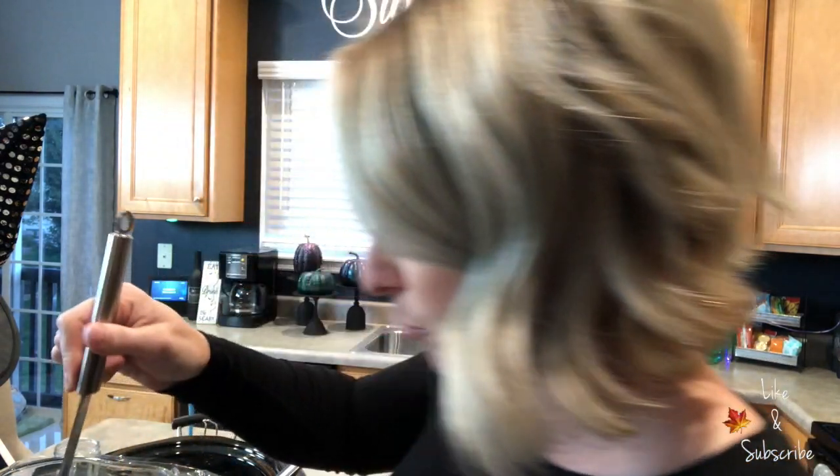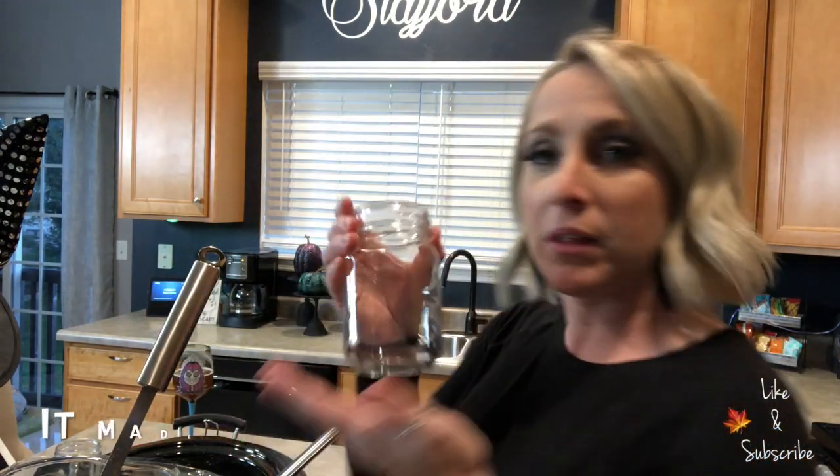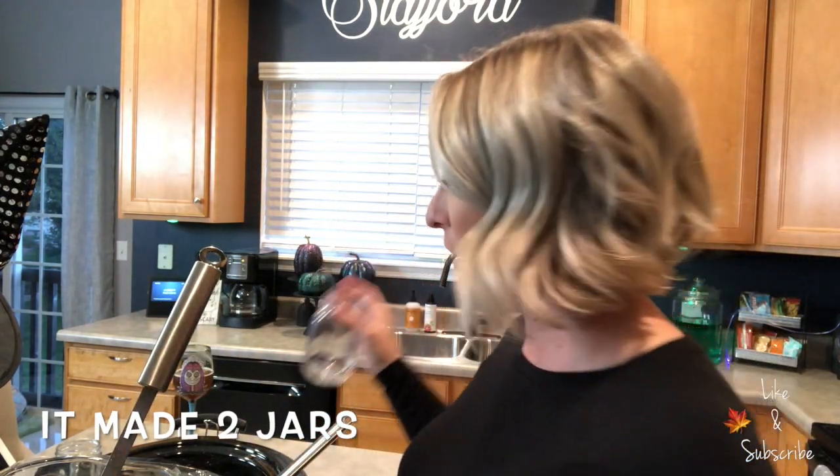I think this is gonna probably make maybe 3 jars this size, just from the 10 apples that I did use. I did use the Red Delicious apples, but I will link the recipe down below. I love apple butter. If you guys make this, I hope that you enjoy it. Let me know in the comments below if you make it and if you like it.